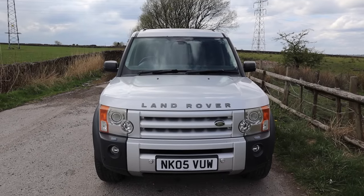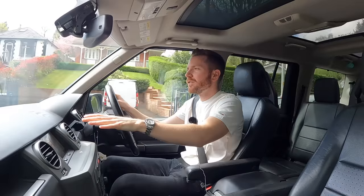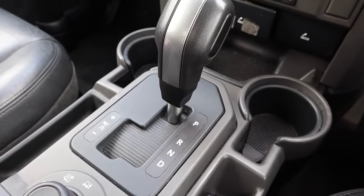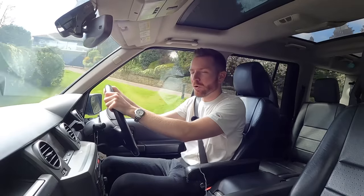So I spent about £500 on it, having a full engine service and a gearbox service, because it had this weird juddering feeling under acceleration. So the gearbox service cured that. I had the engine service, so changed all the fluids and filters, and I sent the key off to be repaired because it didn't work.